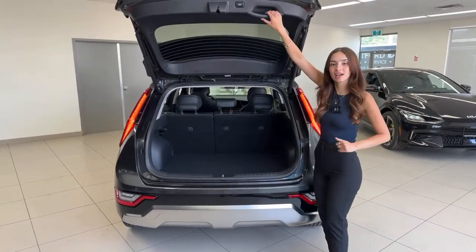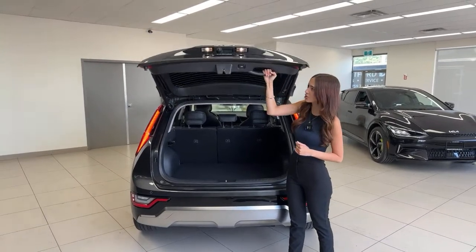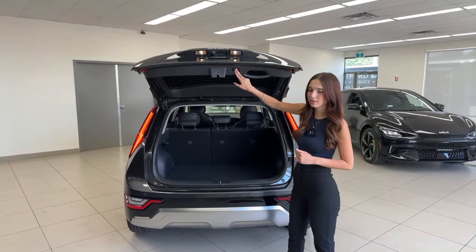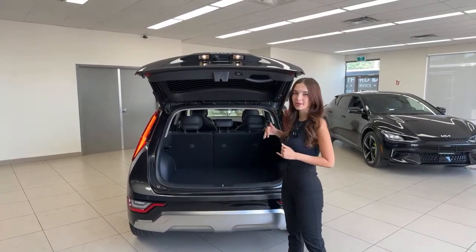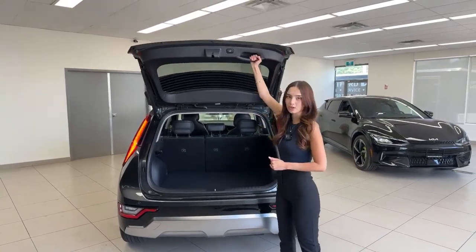You can adjust the height, so if you are parking this in a garage or somewhere with limited clearance, you can drop it down to wherever you want it to be, and then press and hold this button here until it beeps. There you go. And now every time I open my lift gate, it's going to go to this height instead. I can always change it again by manually raising or lowering it.